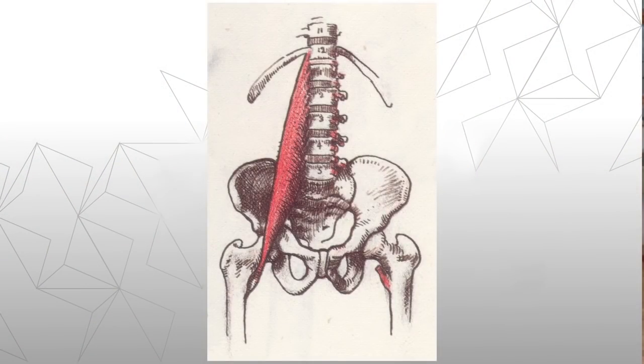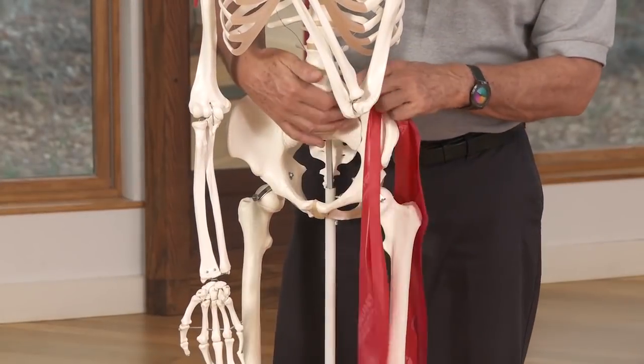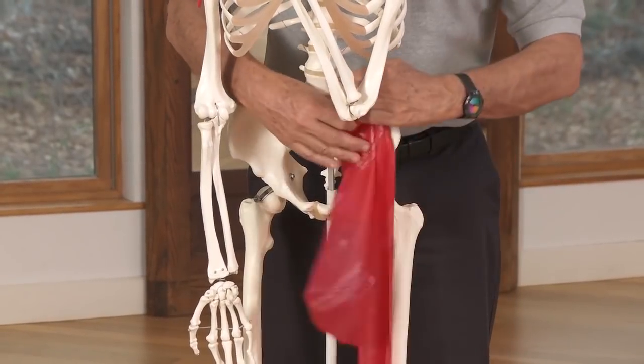This is the major guy wire for your lumbar spine. This is the major stabilizing muscle from the front. And this comes up to where? Comes up to the diaphragm.